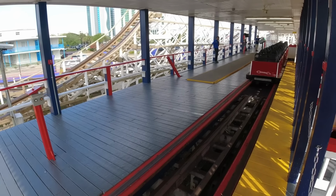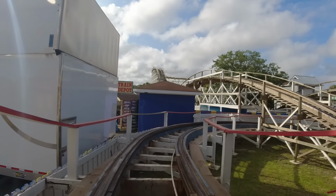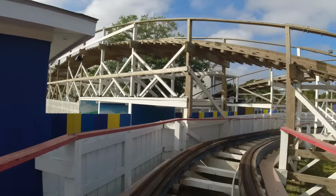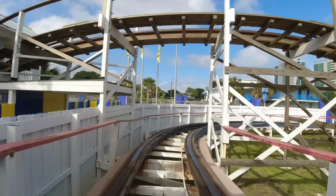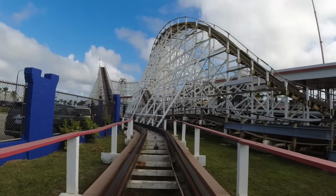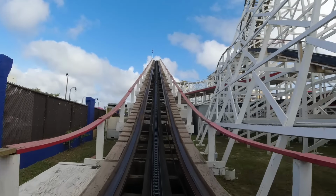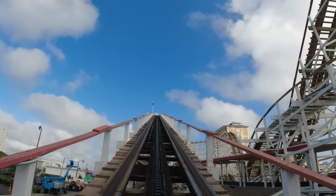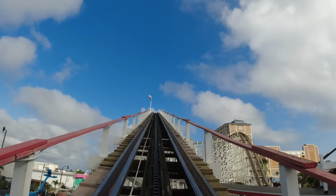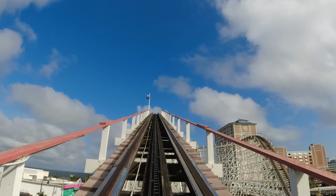And our chariot returns. This time we're gonna be trying out the front seat. All right, we begin our path here. Sat in the front. I'm gonna try to give you guys a nice POV of what I was seeing as I rode the Swamp Fox here. Oh my gosh, built up some speed here. We head up the lift hill. Classic sound of the roller coaster chain rising you to your impending doom. Flapping in the wind up there.